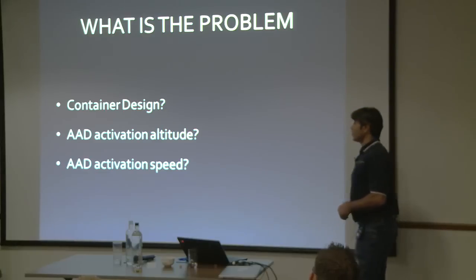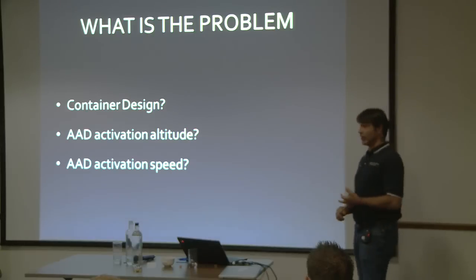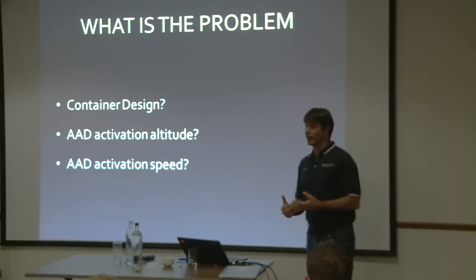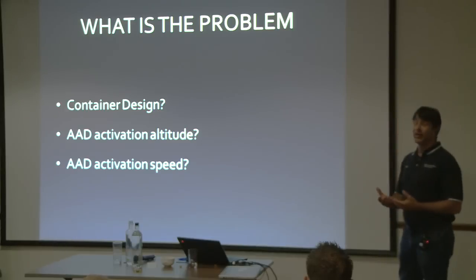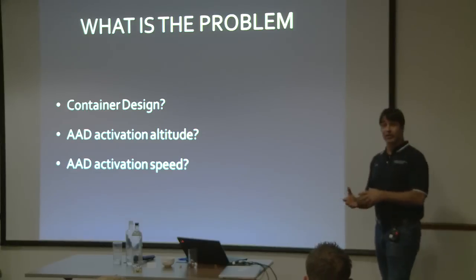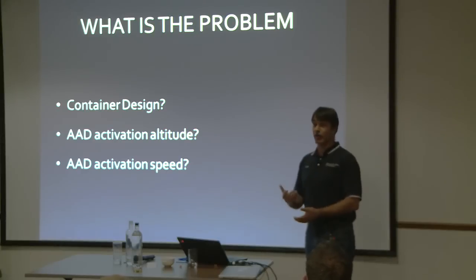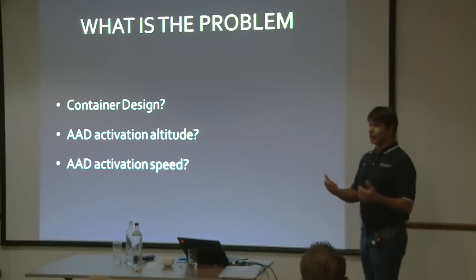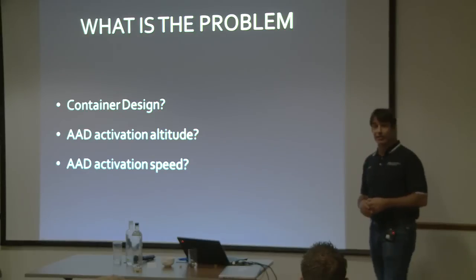Okay, so what is the problem? Is it our container design, or is it the AED activation altitude? Should they be higher? Some AEDs open higher and have fewer of these fatalities, so there is a direct correlation. The higher you open, the better it is for you. You've got more time to survive. Is that the answer? No, it might not be. The logic is you can't have it too high because you're going to have two outs. And if we start pushing them higher and higher, now you're going to have people having two outs the whole time. Then we might be seeing a lot more fatalities in that situation.